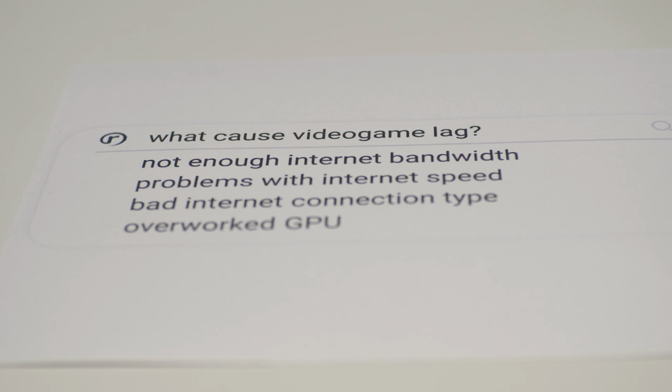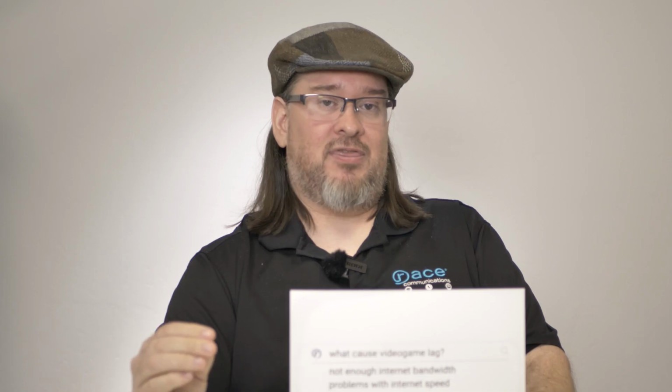Not enough internet bandwidth. That's a big one. Race is at the forefront of making it no longer a problem. Bandwidth is the amount of data transmission that your internet circuit can handle at any given moment. If your game requires a certain amount of download speed or a certain amount of upload speed to be able to function well, your bandwidth can be a limiting factor.